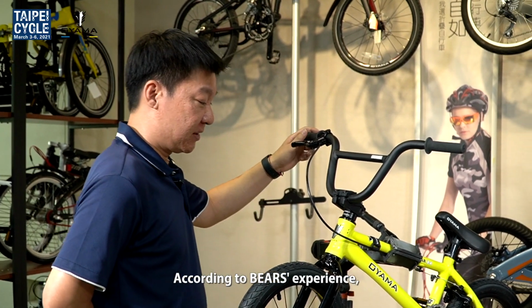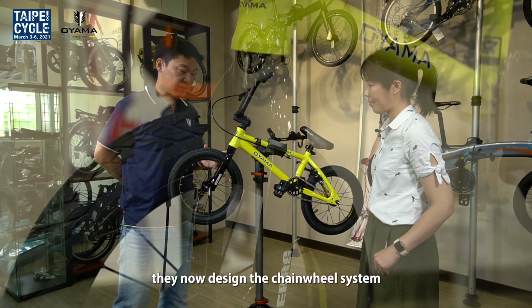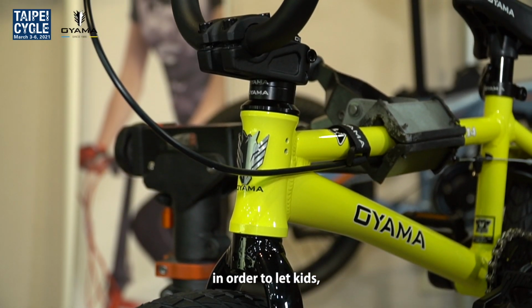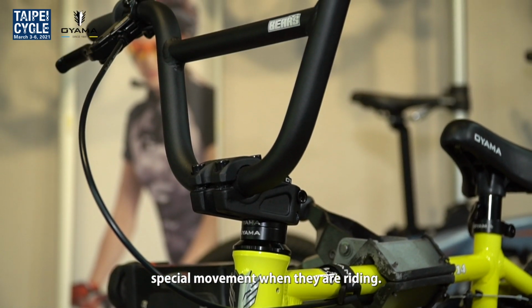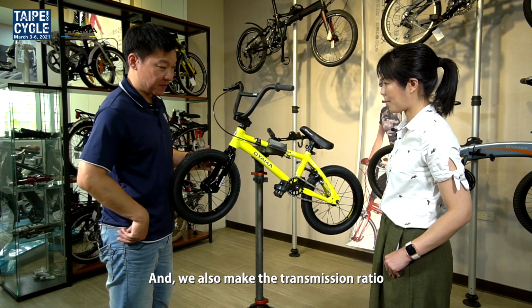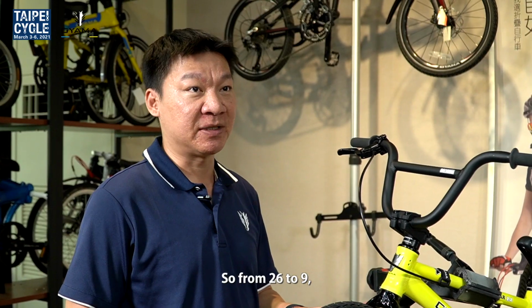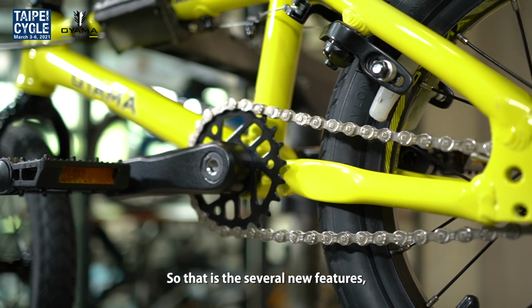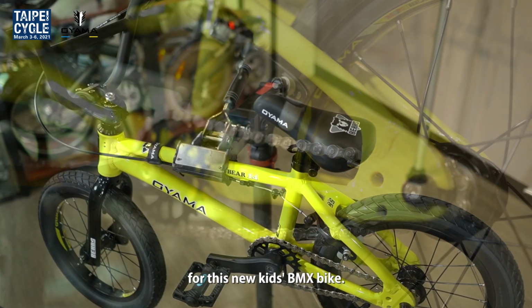According to the Bears experience, they are now designing the chain wheel system, the transmission system, from right side to left side in order to let kid riders have more space to do some special movements when they are riding. And we also make the transmission ratios a little bit lower compared with regular ones, from 26 to 9 down to 23 to 8. So that is the several new features for this new kids BMX bike.